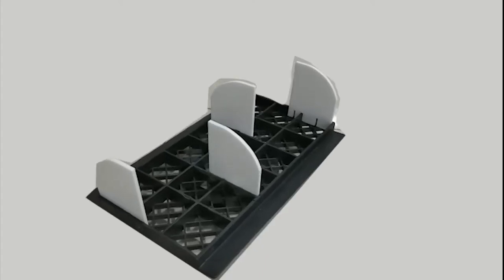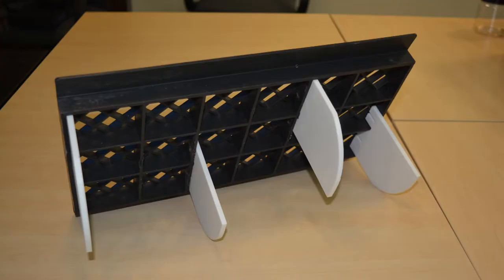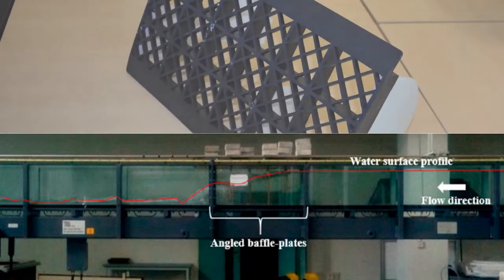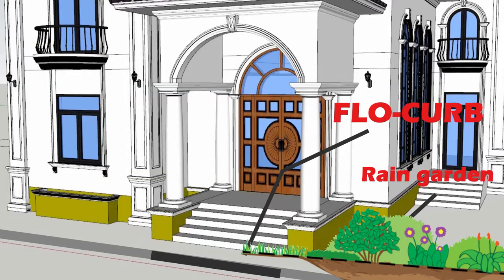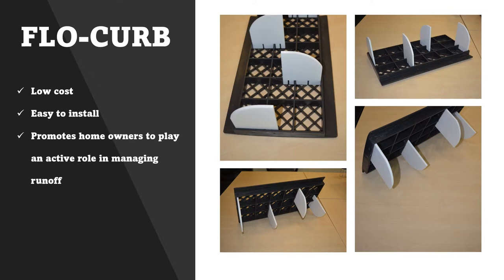Hence, I propose FLO-CURB as the solution. FLO-CURB can help to control the runoff at the source. Any overflow generated can be diverted to the rain garden or existing on-site retention in the property. It also helps to reduce peak runoff to the receiving drain. Furthermore, FLO-CURB is low cost and easy to install. This will help to promote homeowners to play an active role in managing runoff.